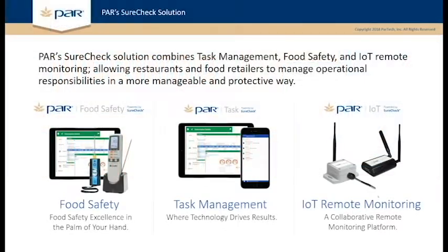So the first question that I received is, with the PAR IoT product, how many sensors can one gateway support? So in our system, we use a 900 megahertz radio, so we can go pretty far distances, and we could support up to 100 sensors with one gateway, which is a big advantage of the PAR system because of the distance capability and the number of sensors we support.